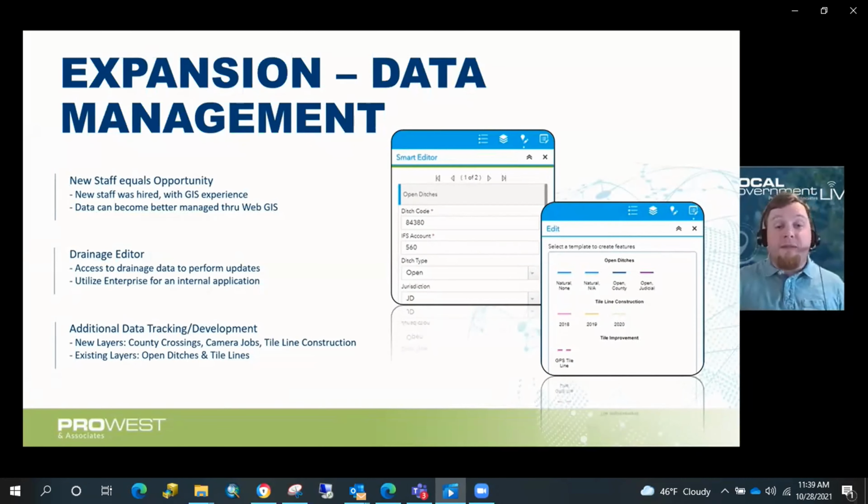We also developed the very first new web GIS solution for Renville County, which was the drainage editor, taking all those data layers and packing it into a smart editor widget enabled tool so that they can edit the attribute and location data of their drainage systems. And then we can bring in new data. Because we have staff that is now being trained on GIS, we can bring in new layers and new assets that want to be tracked for Renville's drainage operations.